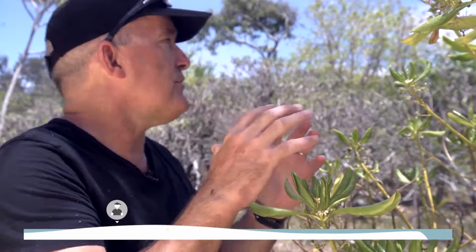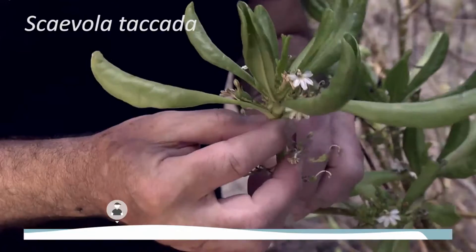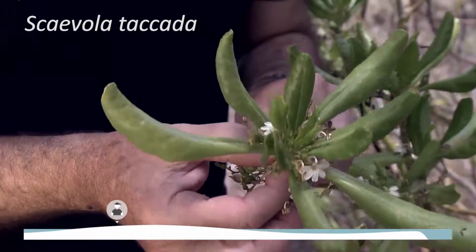This is another plant that grows on Heron Island. It's a member of this small terrestrial ecosystem here. And it's just another example of these remarkable plants that live in such high temperatures, low water and high salt soils.